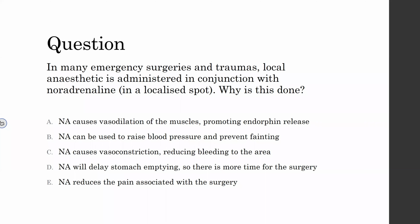Okay, in many emergency surgeries and traumas, local anesthetic is administered in conjunction with noradrenaline. So why is this done? Noradrenaline causes vasodilation in the muscles, promoting endorphin release, so there's less pain. Noradrenaline can be used to raise blood pressure and prevent fainting. Noradrenaline causes vasoconstriction, reducing bleeding to the area. Noradrenaline will delay stomach emptying, so there is more time for the surgery. Or noradrenaline reduces the pain associated with surgery.